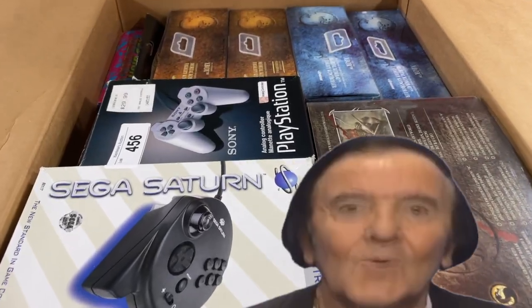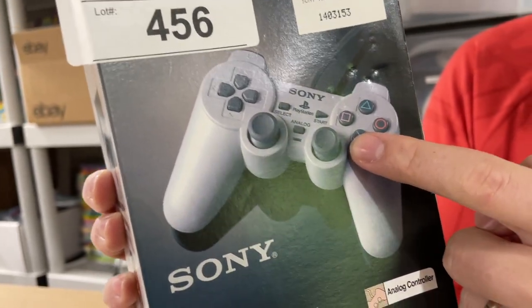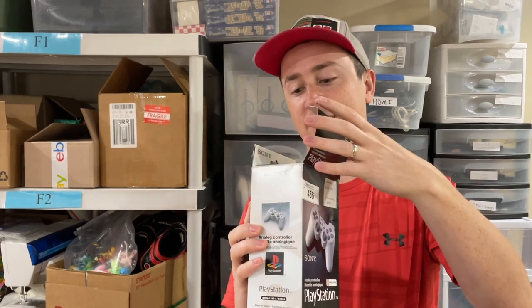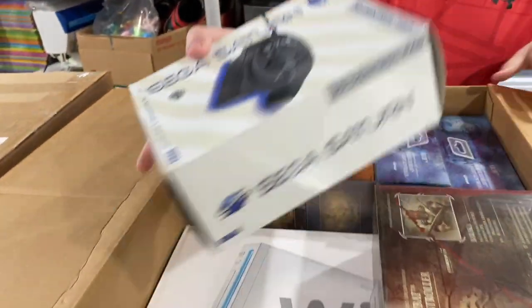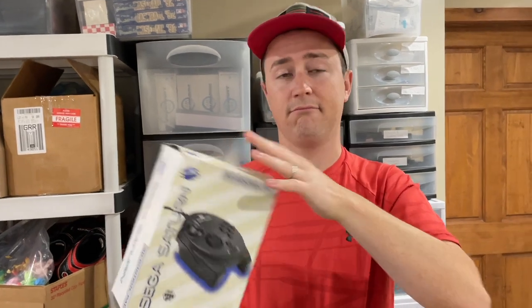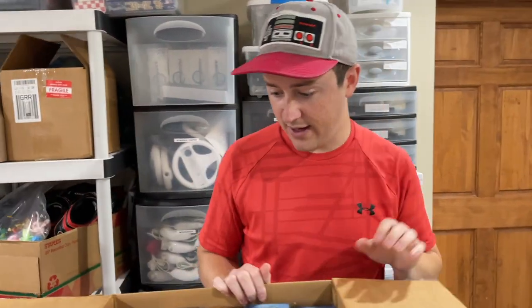Box number 7. Let's rip it open. Wow. Looks like a lot of controllers. So this one caught my eye because it's the PS1 concave controller. You can see the joysticks go in. And it's in the original box, so I just thought that was a very rare find and very excited about that one. I feel like I got this one in addition to this one for like $50 for the lot. This guy inside, they had pictures. It's like beautiful, beautiful, unused condition basically. So that was a great buy.